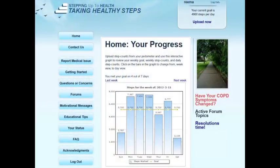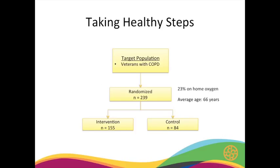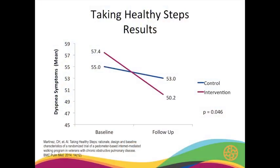So once again, we took the program, adapted it for people with lung disease, and then randomized people to receive either a control or the intervention with the online pedometers and the personalized goal setting. What we found there was that we were able to decrease symptoms of dyspnea, shortness of breath. This is the red line decreasing more than the blue line for the intervention group. And also increase rather than decrease the average step counts for people with pretty severe lung disease. I think I might have skipped over that about 20 to 30% of this population is oxygen dependent going into a study like this.